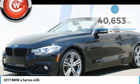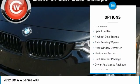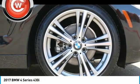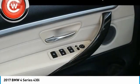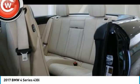Here are some of this vehicle's great options: electronic stability control, convertible hardtop, brake assist, traction control, remote keyless entry, fog lights, speed control, four-wheel disc brakes, rain-sensing wipers, rear window defroster. This vehicle offers reliability and good looks at a great price. So come in and take a test drive today.